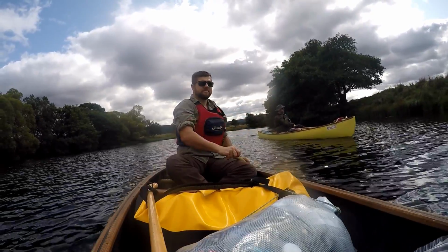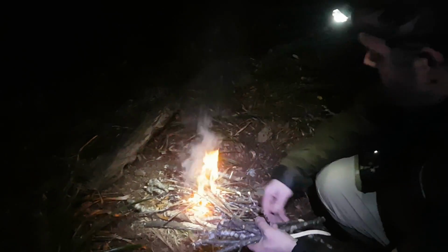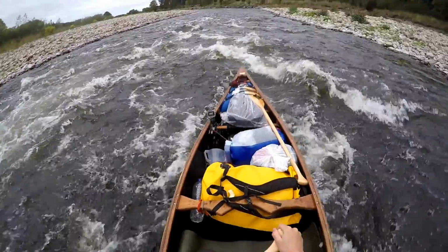But as keen bushcrafters, we will be keeping our eyes open for natural resources such as wild food and fungi along the way. Lettuce is sulphurous, I think, because of the colour, that really yellow colour. We're finding Danny today.